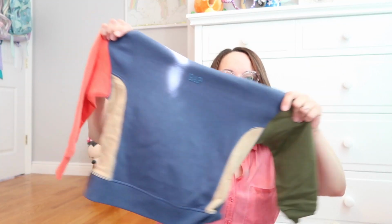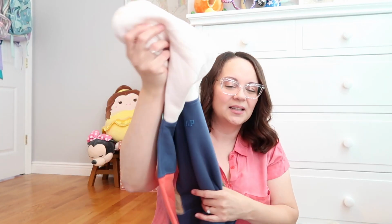Ooh, I love this one. This is a beautiful little color block sweater that I got from The Gap. I love the fact that it has so many different colors going on. Again, it's super soft. I love Gap hoodies.